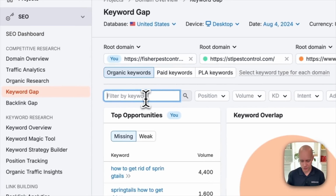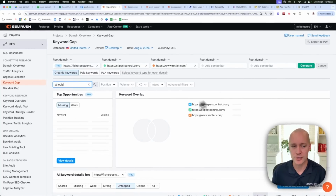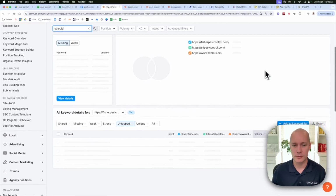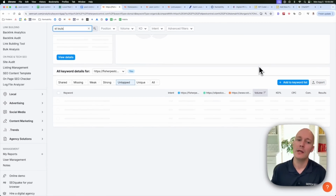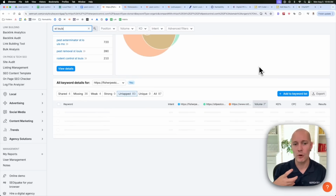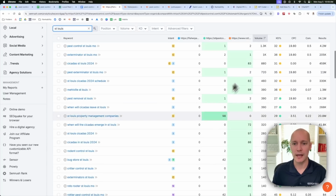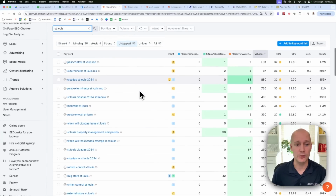One thing you can do is just start to search by the core location and see what shows up. So what I did is I searched St. Louis, and I want to see what they are ranking for in St. Louis specifically that we are not ranking for, because we're trying to build a lot of hyper-focused relevance for this core location. And right away we can see there are some things here that they're ranking for that we absolutely can go after.